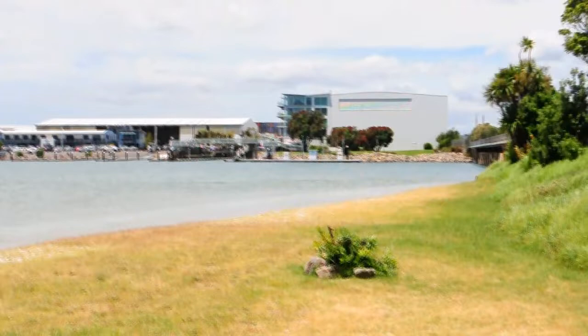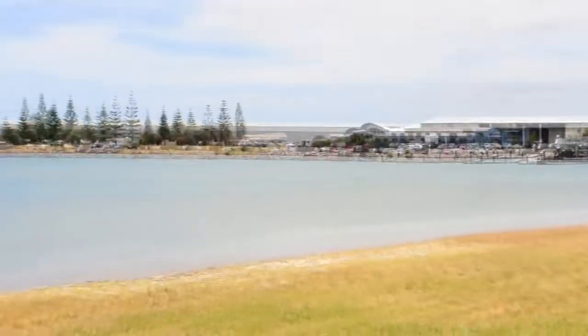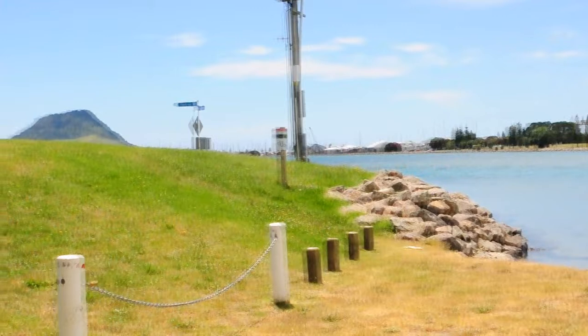This whole area around the Maxwells Road crossing, and by extension Harbour Drive, is a very nice place to come to, especially when it's sunny. And yes, I did have sunblock on as well.